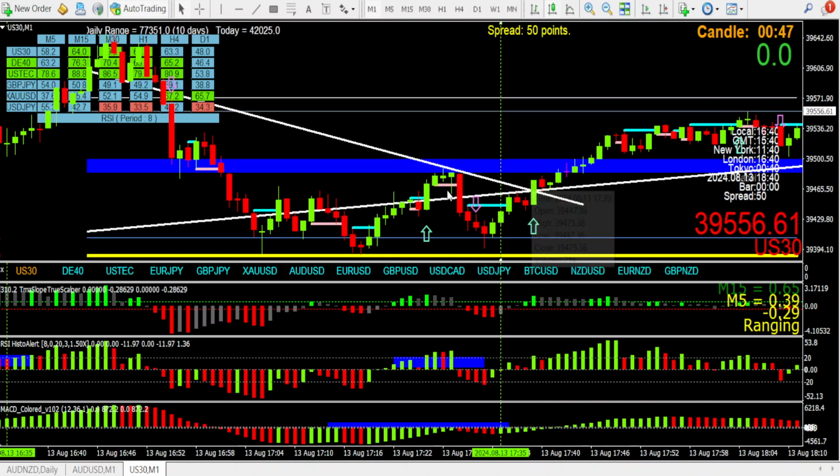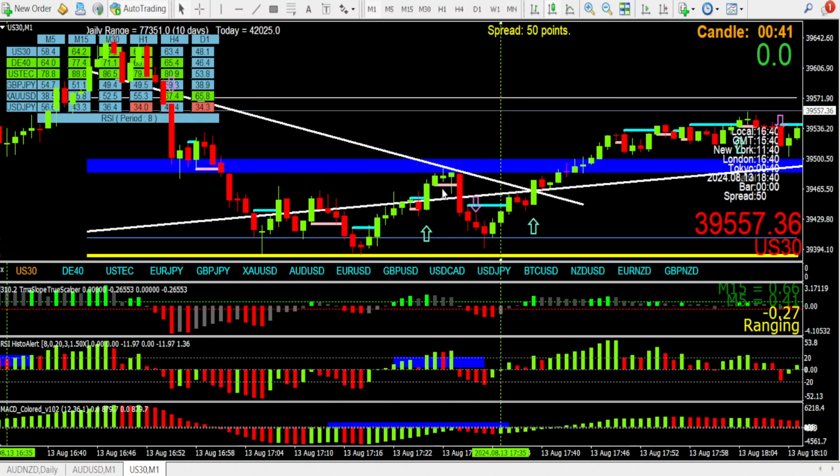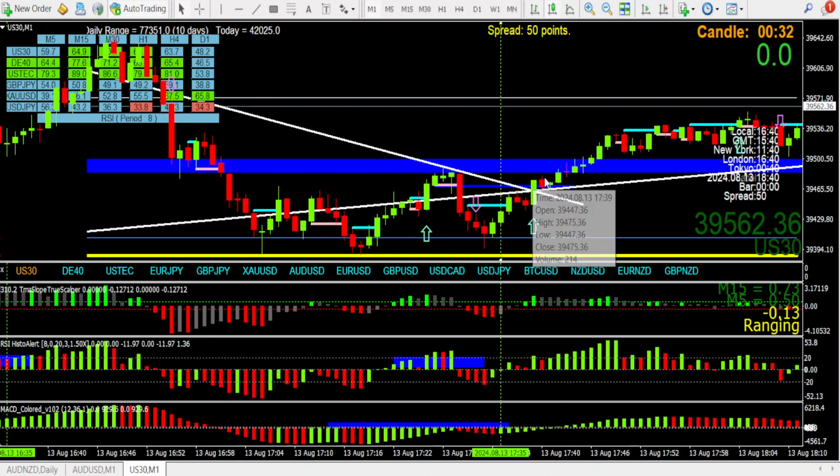Then I've talked about this a lot. We've got this old support that failed to hold. Support gets broken, so we can see that there, 3CR support that's failed to hold as resistance. Remember, we're trading tests and retests. It's broken, closed, come back, tested it, and then you could enter there.